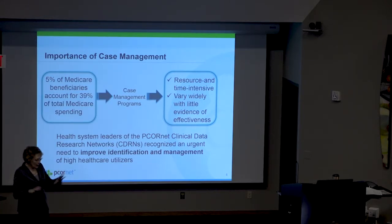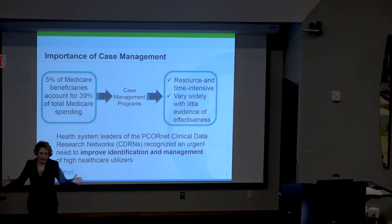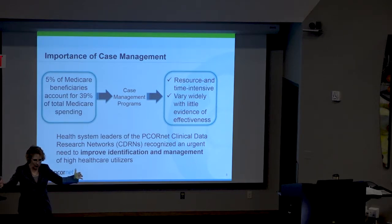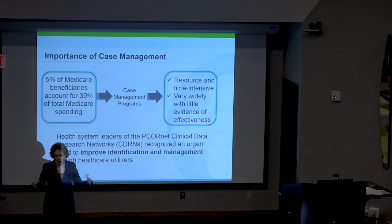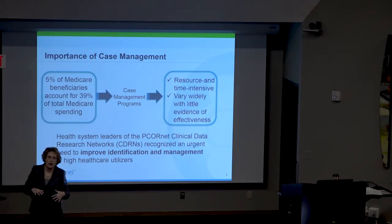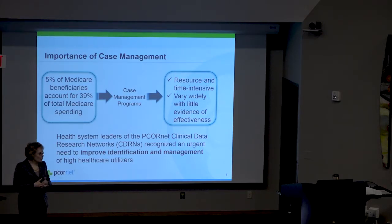They brought PCORNet, what they call clinical data research networks, where 10 or 12 academic health systems all come together in a network, and they've got 10 or maybe 20 of these around the country. I think they've got 200 health systems involved in it. They all take their electronic health record data, put it in a common data model, and make that available to researchers. We were part of PCORNet here.